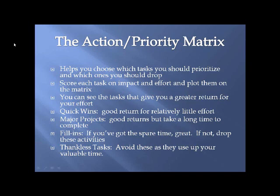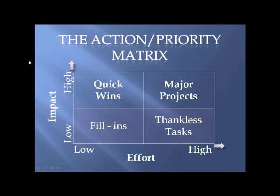And you want to focus your attention on the tasks that give you a greater return for your effort. And plotting your activities on the action priority matrix will help you to see which tasks those are that you need to focus on. So on the high impact, low effort, the top left corner, are your quick wins. And quick wins give you a good return for a relatively low effort. And these are the activities that you want to focus on as much as possible.